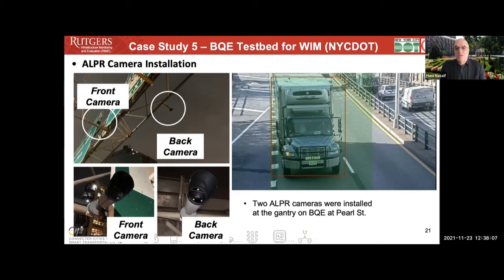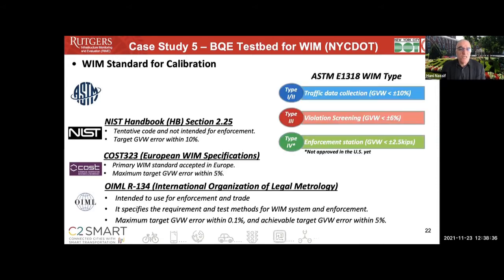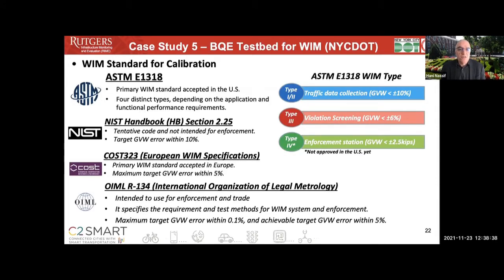And I have to give the New York City DOT credit for pushing a legislation in New York State. And we're hoping that the legislation will be signed. It passed the chamber and the assembly, and it's with the governor. We hope that it will be signed soon, because that's the beginning of an era that will highlight automated enforcement. So the part that we wanted to do is that, to adopt this, we needed to do a calibration.